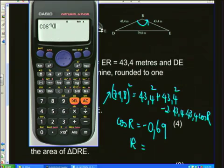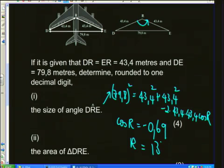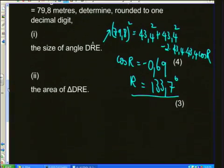So magic button for the angle equals 133,7. So there is that angle sitting between the two wings. And then what is the area of DRE? What is that area there? What rule involves area? It would be half of side, angle, side.